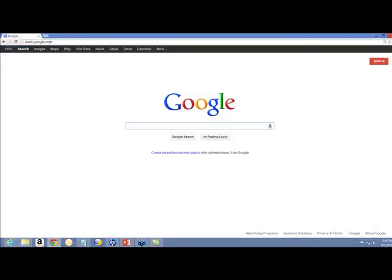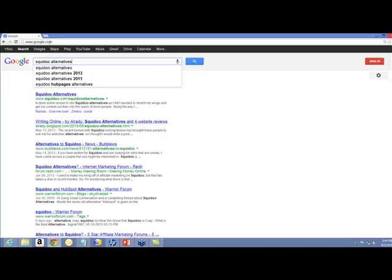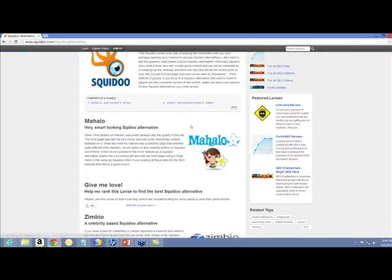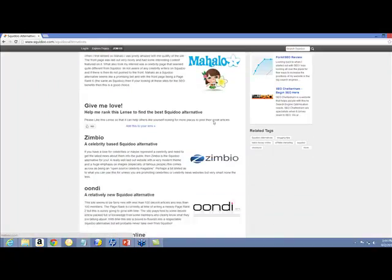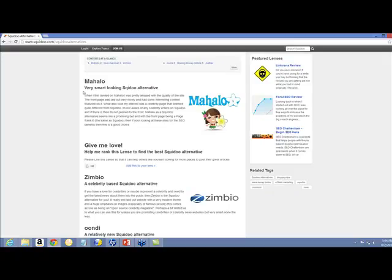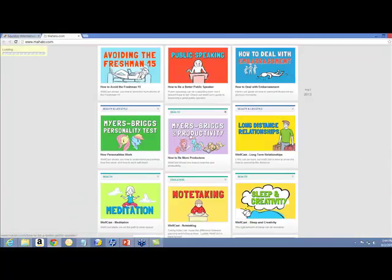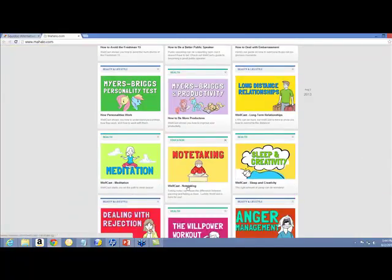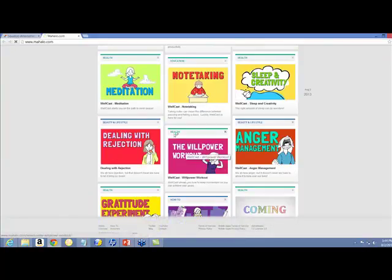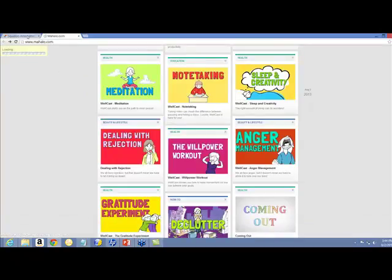Here's a really cool search as well, because a lot of people don't know about Squidoo alternatives. Do a search for Squidoo alternatives right here. This one, ironically, is posted on Squidoo. It gives you a listing of websites: Mahalo.com. Yeah, this one actually looks very similar to Squidoo, where you can go out there and post your own user-generated type content. So that's what that is.